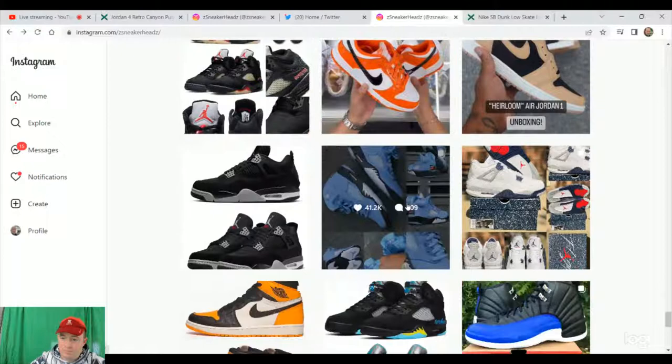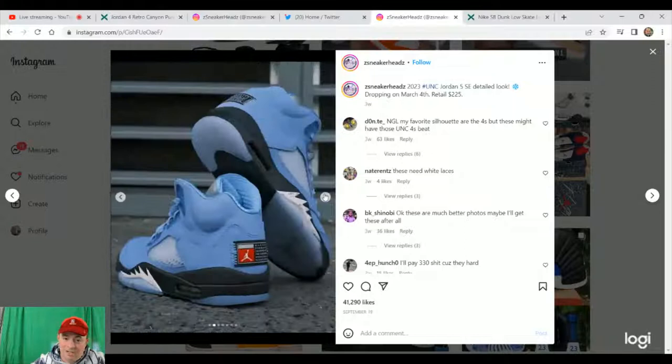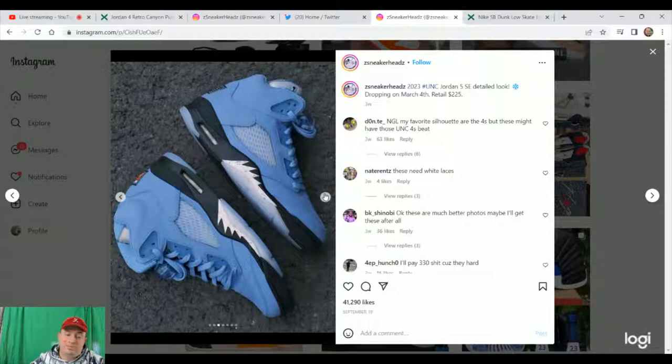Oh, there's these UNC 5s. A lot of people are going to like these. I happen to like these. I'm not going to go for them just because I already have two pairs of fives. But this colorway looks good.